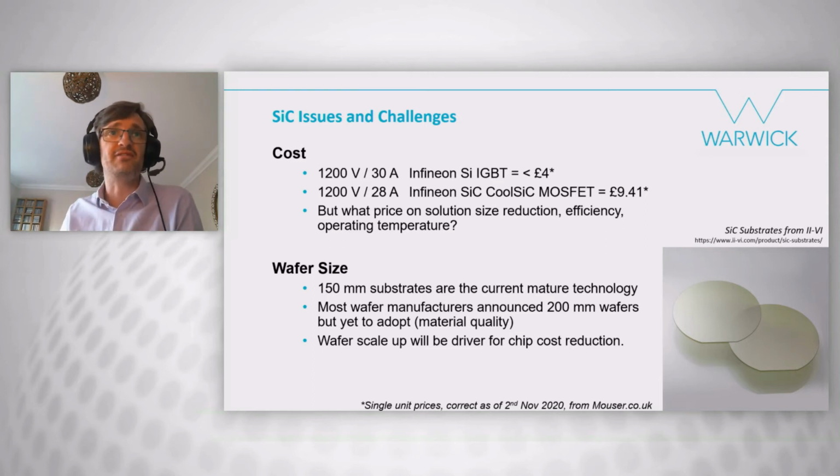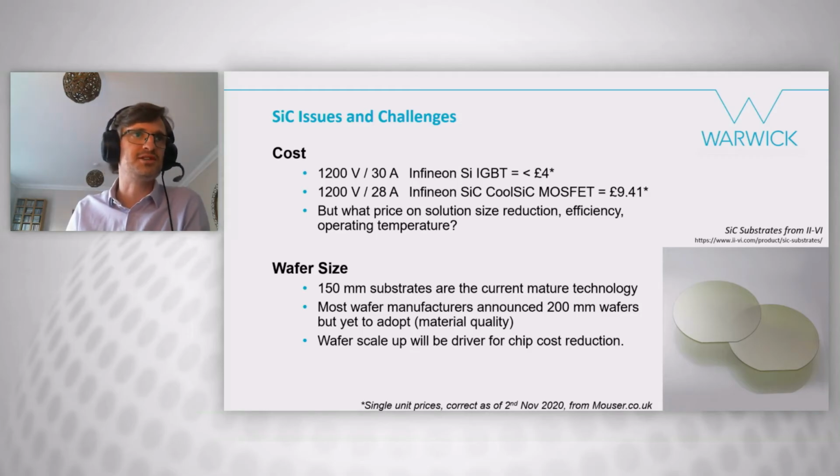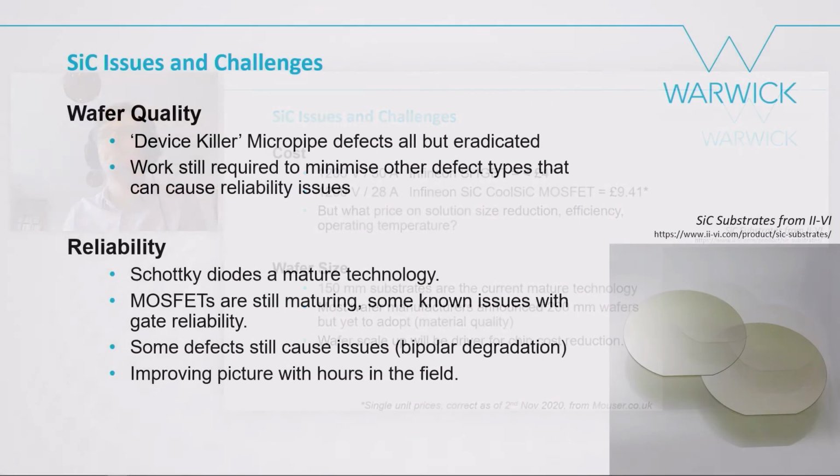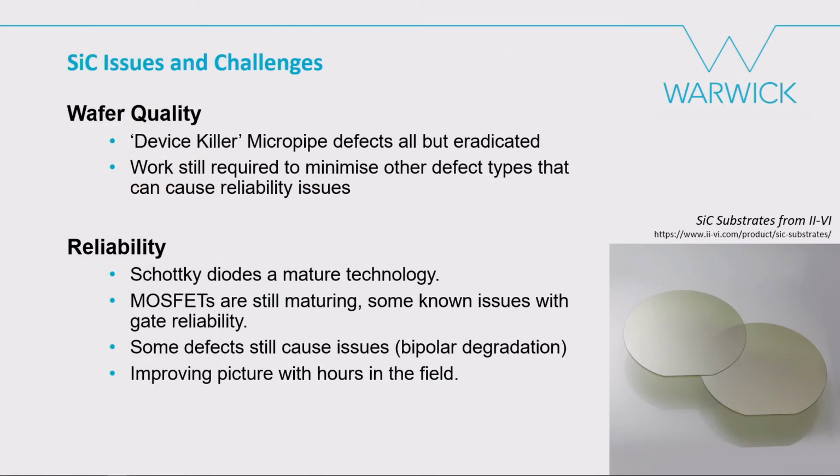Most wafer manufacturers have announced or shown or demonstrated their 200 millimeter wafers, yet it always takes time with a new wafer size for the wafer quality to catch up with the generation before. So they have been announced, but it will take time for them to get to a good enough quality to be used in a chip manufacturing process. But as it does, as you go to 8-inch, potentially bigger in the future beyond that, that will have an effect on the price. Wafer quality is, if I'm honest, not bad today. It's good and it's getting better.